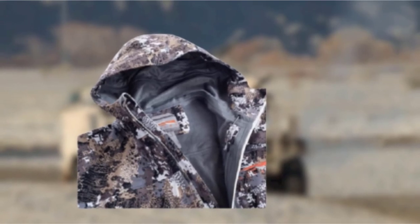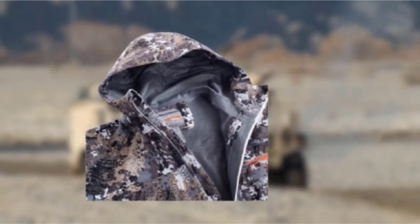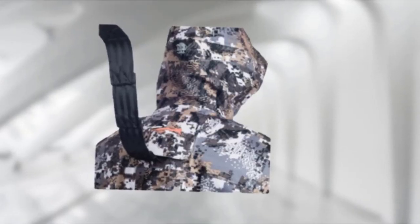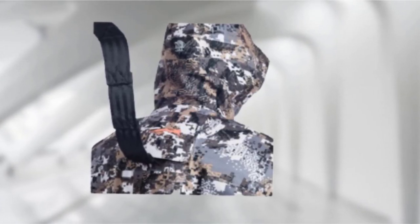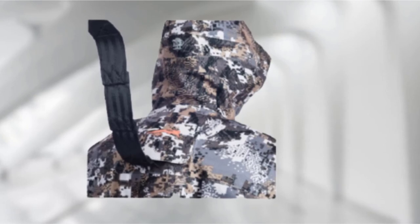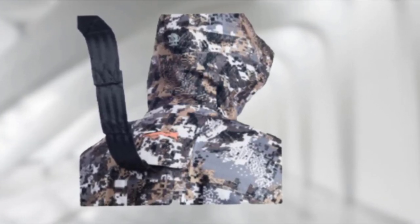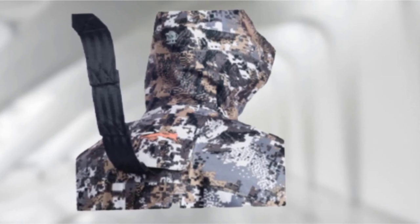That's where Sitka comes in with a great brushed face fabric that manages to incorporate the waterproofing magic of Gore-Tex for jacket and pants, a set that keeps the noise down while keeping the rain out. The outfit itself is incredibly lightweight, so it won't weigh you down, whether you're on the move or crouching in a tree stand.